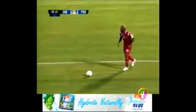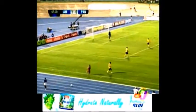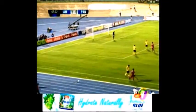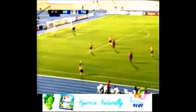Felipe Baloy, the captain of Panama. Jamaica trying to get their first victory over Panama in a World Cup qualifier. Gabriel Gomez with the ball. He goes for Henriquez. The overlapping Henriquez can't get there. Six of the Panamanian players behind the goal getting ready.